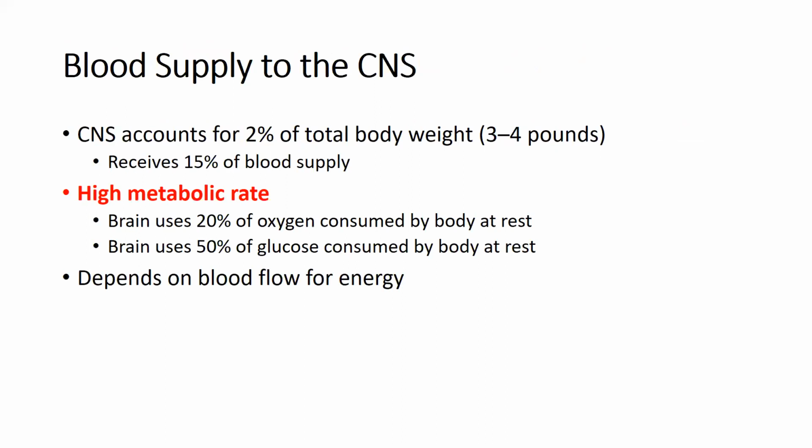Now, the nervous system accounts for quite a bit of our total body weight, about 2%. Okay. It's just the brain, spinal cord, and nerves. It receives a lot of your blood supply, so 50% of blood that's pumped out to the heart goes directly to the brain, spinal cord. Okay. And this is because the brain has quite a high metabolic rate.